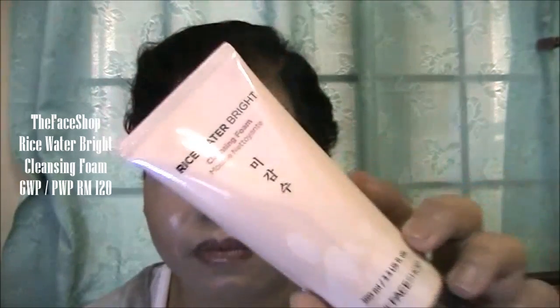So next item is rice water bright cleansing foam. Okay, it's the Face Shop all packaging. This one I got after I bought 120 if not wrong. Okay, so I get the like free gift.